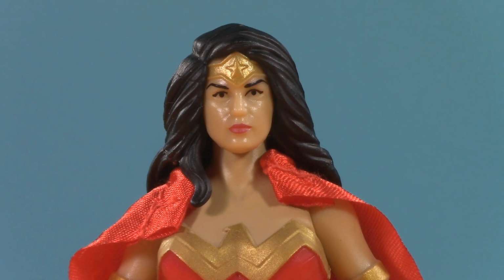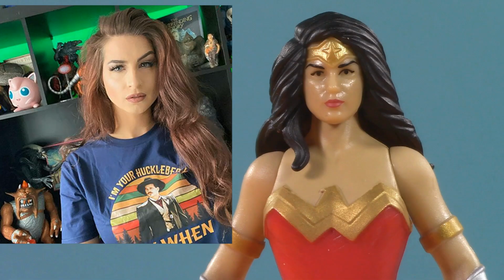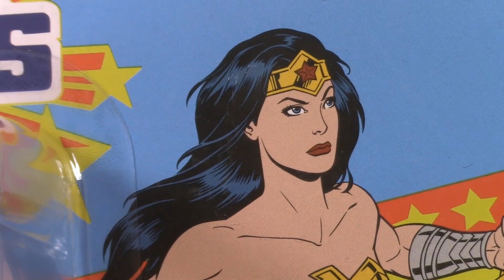From the top, and this is hands down the best face sculpt we've seen so far in McFarlane's Superpowers line. Also, is it just me or does she kinda look like Laura Legends? Shame that they didn't paint the star though. Not pointing fingers, but even Toy Biz did that. And it's not like it wasn't on the card art.